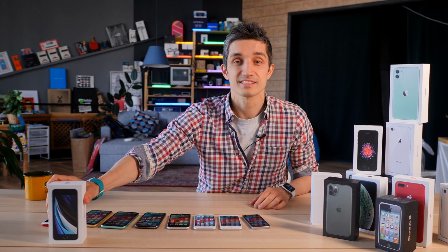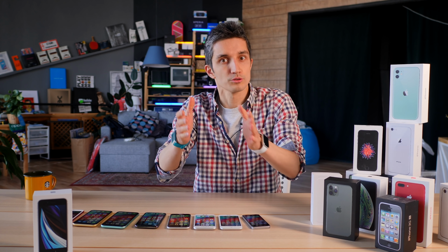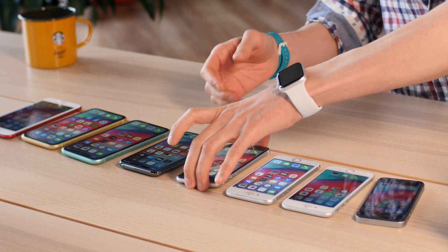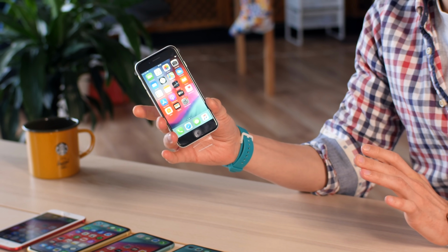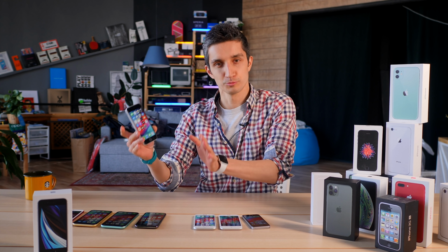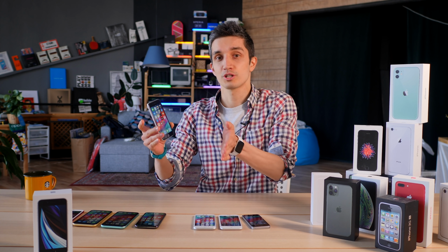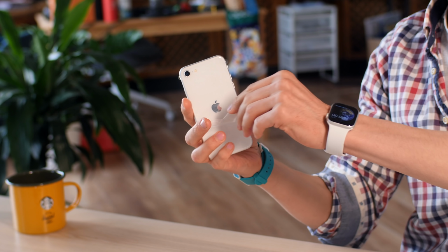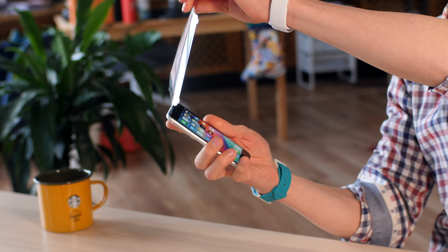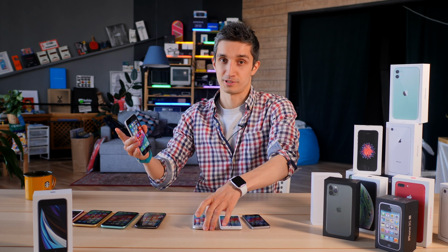All right, first question. And it's the most bothering question for most of you because people keep finding this info on the internet. Is it true that the new iPhone SE 2020 is exactly the same as the iPhone 8 or even the iPhone 7 and the iPhone 6, but faster and with a better camera? Guys, absolutely true.